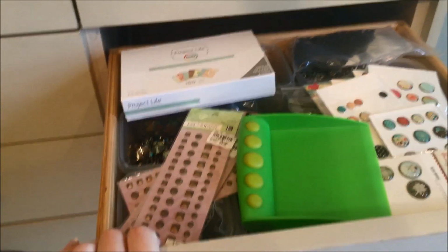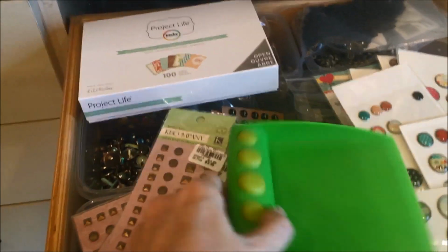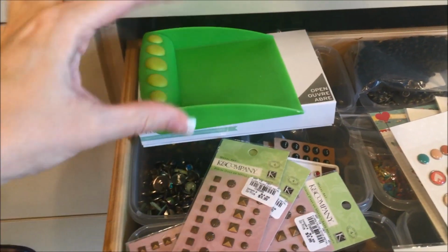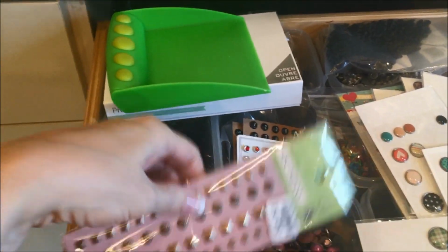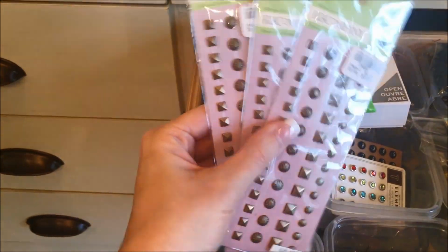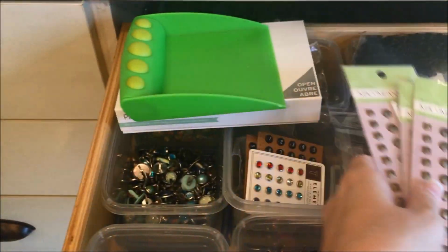Okay, below here are all my brads and eyelets. I have this little kitchen scooper thing that I use to dump them out and look through. Some of these are stickers that aren't actually brads and eyelets, but they reminded me of brads and eyelets, so I've tucked them in here because that's how I would reach for them.